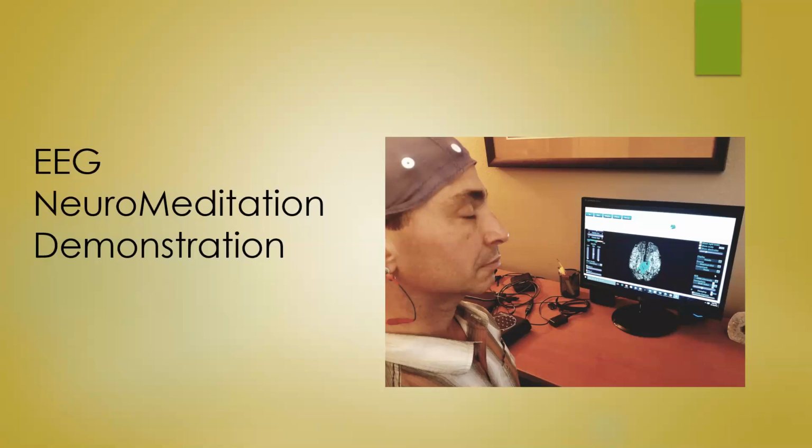We actually have some protocols that use 6 regions of interest. We're monitoring a whole lot of different things. And so we can make these very complicated. We can also make them very simple. So there's a range for everybody to work with these protocols based on their comfort level with the software, but also the brain regions and meditative states.